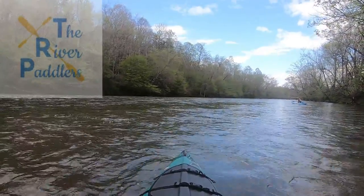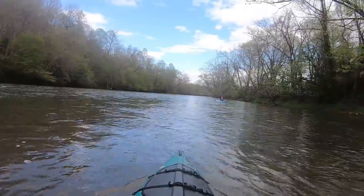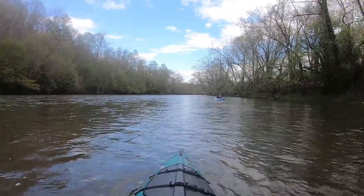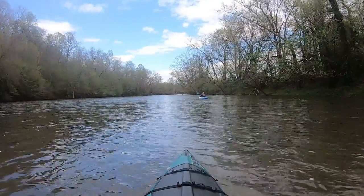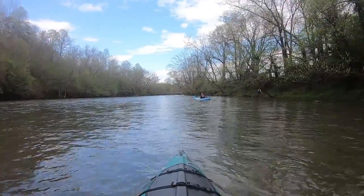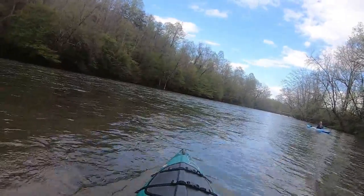So with that, we pushed off for our first paddle of the year. That first paddle has slowly become a tradition. It's a good time to get out with the wife and try out new gear. There was a lot of new gear this year. A new boat, I'll talk about that a little more later. A new camera and camera angles and other things.